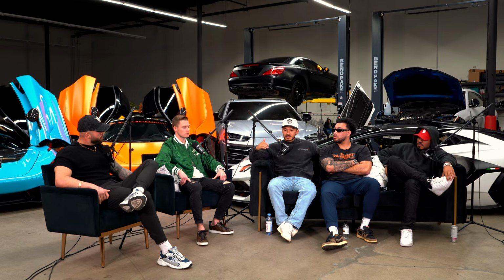Bro, you got to think about it. This car is, okay, first off, McLaren sandbags their numbers. They're way more than what it actually is, right? So 765 LT is more like 800 realistically, probably. But you're getting that much car for 450 grand or something like that. And you get the doors going up, you get exotic looks and everything.